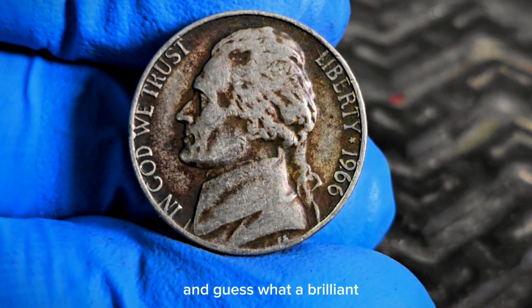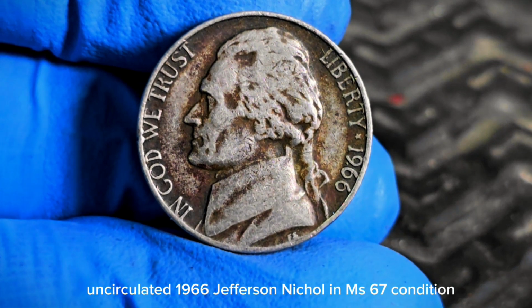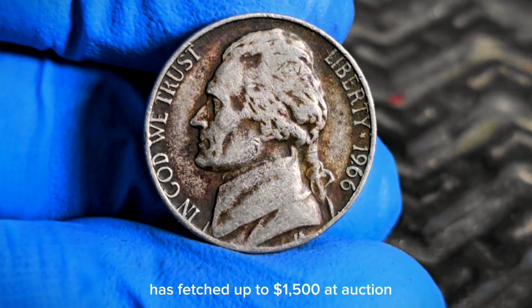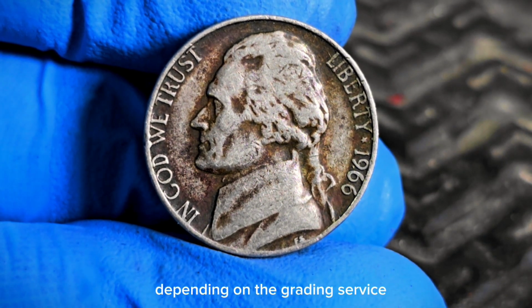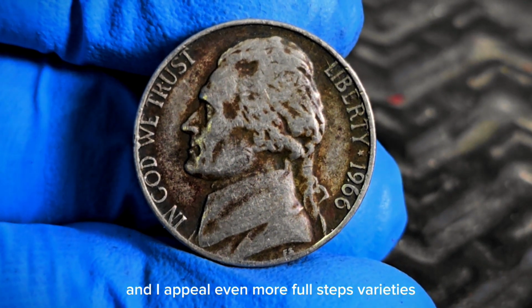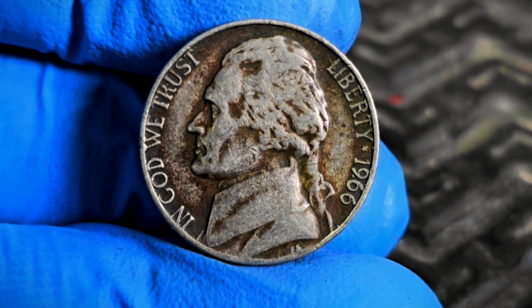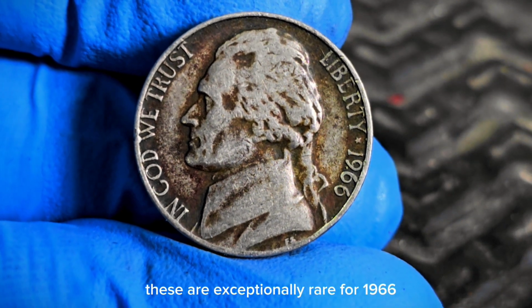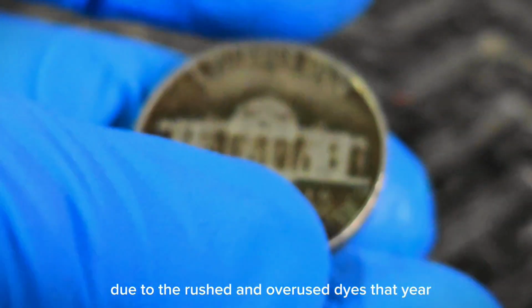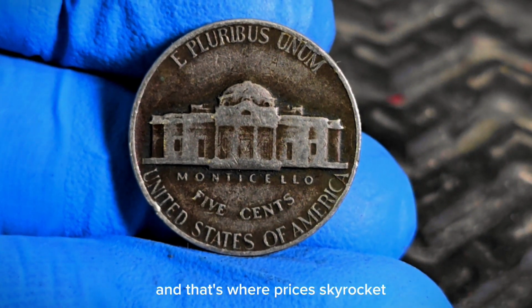And guess what? A brilliant uncirculated 1966 Jefferson nickel in MS67 condition has fetched up to $1,500 at auction, depending on the grading service and eye appeal. Even more, full steps varieties, where the steps on Monticello on the reverse are sharply struck and fully visible. These are exceptionally rare for 1966 due to the rushed and overused dies that year. Collectors go wild for those full steps nickels, and that's where prices skyrocket.